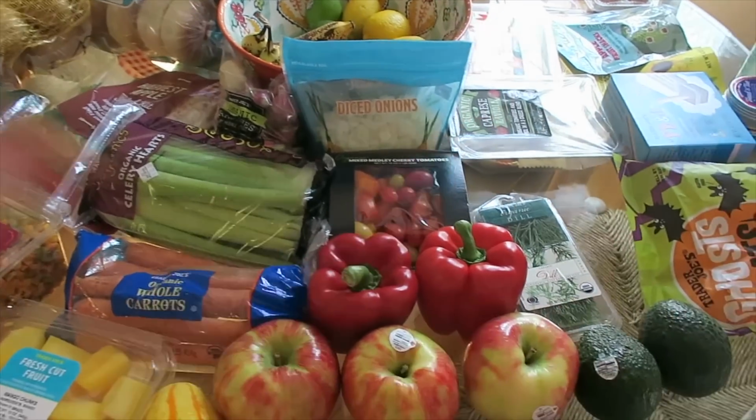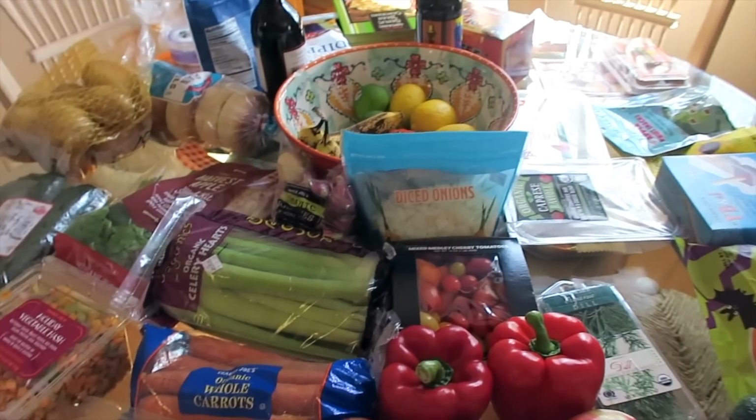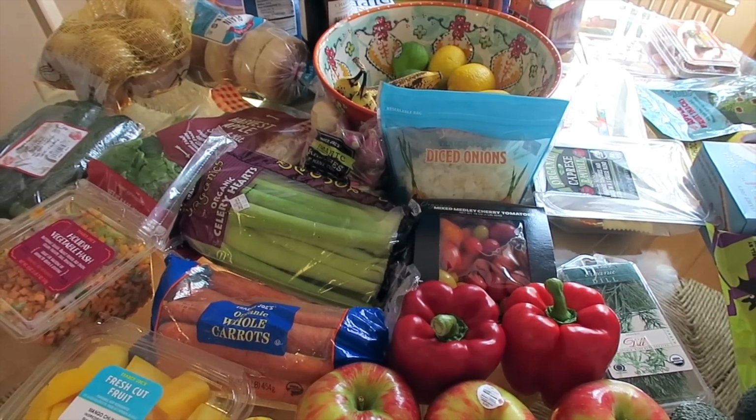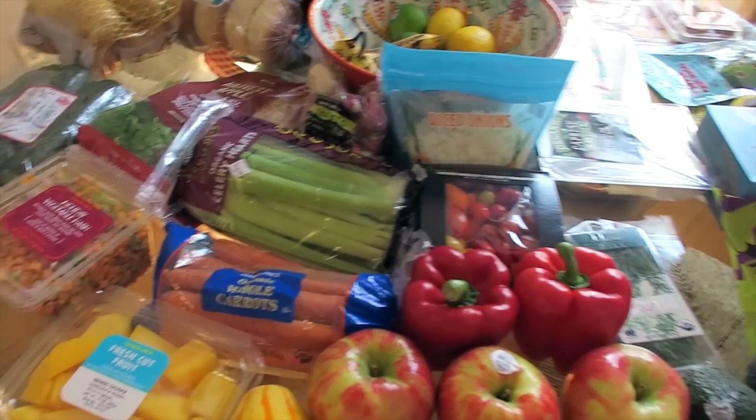So this is a roundup of everything. I mostly went to get a few produce things, but then also a bunch of new stuff. And if you're curious, we spent $123. So kind of pricey for the amount we got, but you know, it is the season.